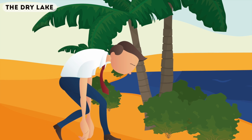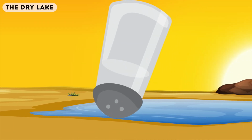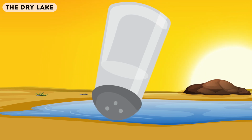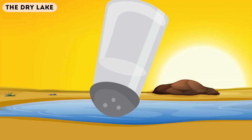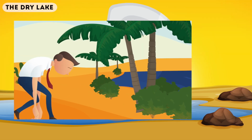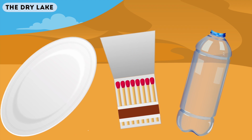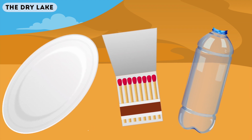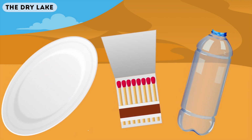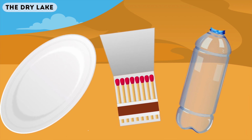This is a lake with water which is found in the desert. But there's one problem with water in dry lakes, which is that it's salt water. Obviously, salt water simply makes you even more dehydrated. There are also some dry trees by the lake with big leaves. And all Matthew has with him is a bottle, a plate, and some matches. So using what's around him, how can Matthew survive? I'll give you guys 10 seconds on screen to try and work it out.